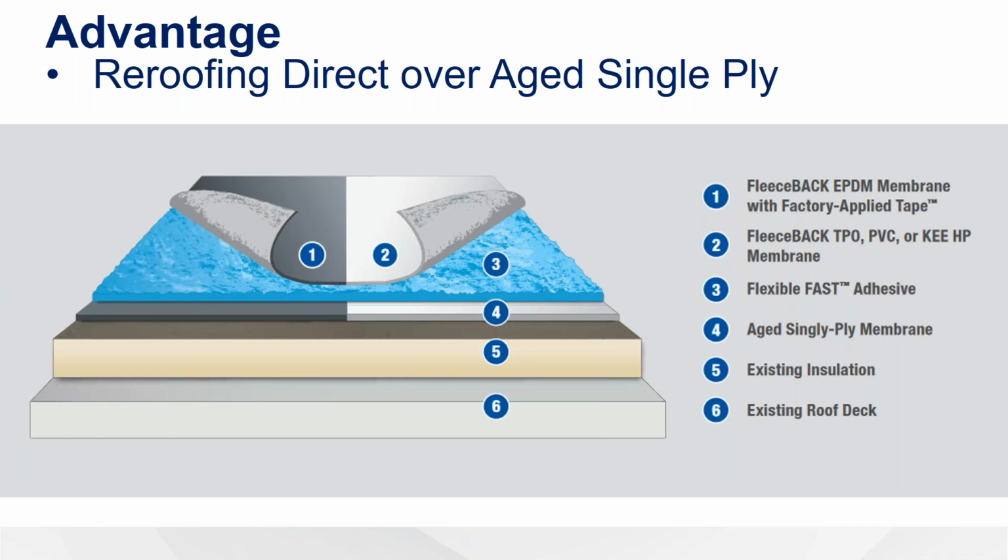Right here we have another benefit that I think some people may not be aware of, and that is the advantage of being able to basically adhere the FleeceBACK membrane directly to an existing single ply membrane. So that's exactly what we're seeing right here. Our guide specifications talk about some of the requirements needed to clean and prepare the existing membrane prior to adhering to it. I'm not going to get into all the details of that in this, but I just want people to know that this is an option. But real quick, just to make the point, we don't promote this or allow it over existing PVC membrane.